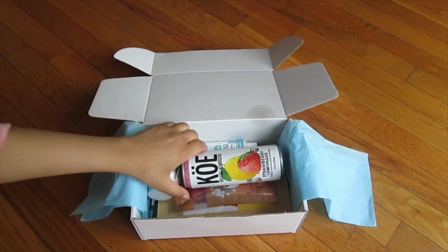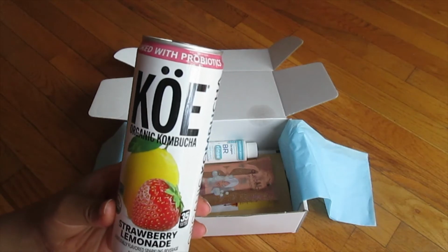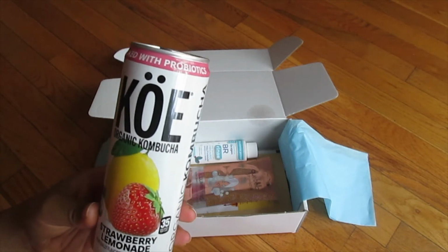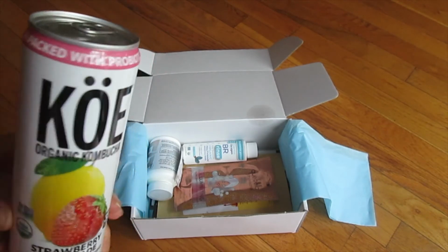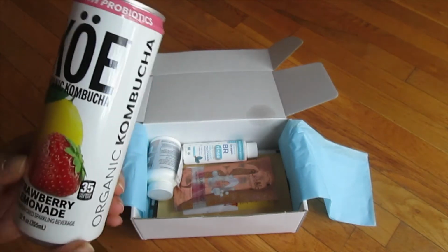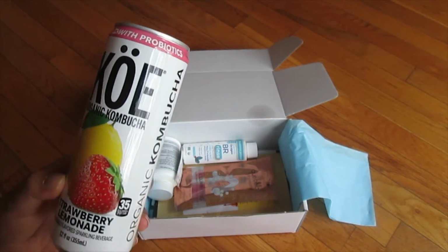Moving on, more food items, love it. So this is the Kombucha. I'm pretty sure, I don't know if it's Ko or Koi, but it is kombucha and it's USDA organic. This is this flavor strawberry lemonade. If you've never had kombucha, it's basically fermented tea, black tea, green tea.